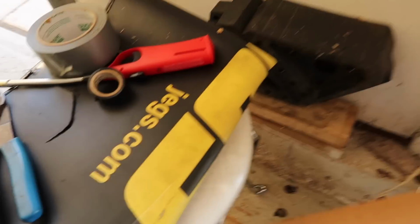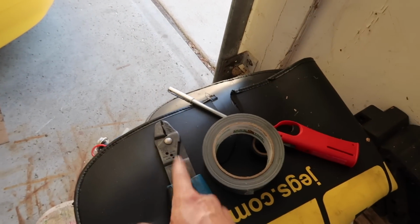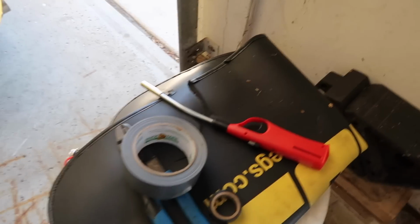Then we have a fender cover in case I gotta lean over my fenders and work. And then we have wiring kits. So we have wire cutters, crimpers, and all that, and strippers, duct tape, electrical tape, and a lighter for connectors or burning anything if we have to start a fire, something crazy like that.